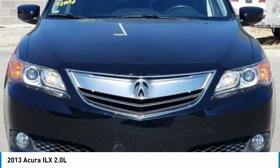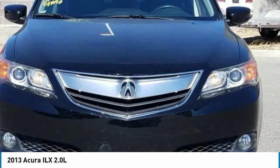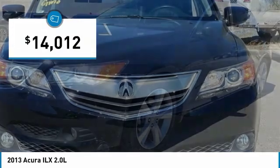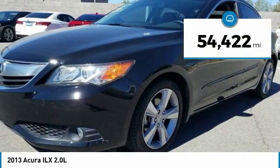If enjoying the drive is something important to you, then the ILX might be the one you are looking for, and is priced below $15,000. This vehicle has less than 55,000 miles.